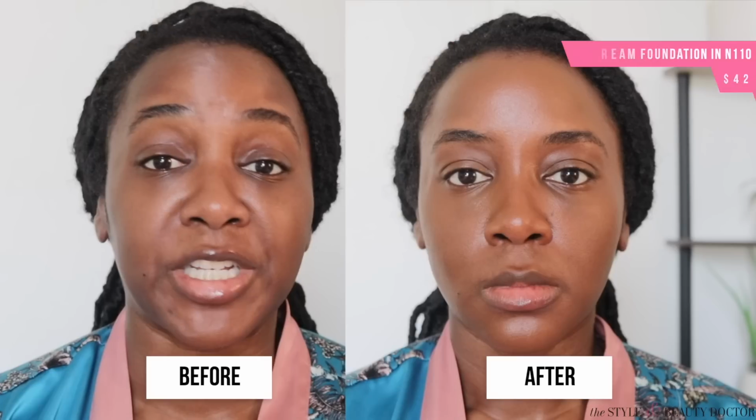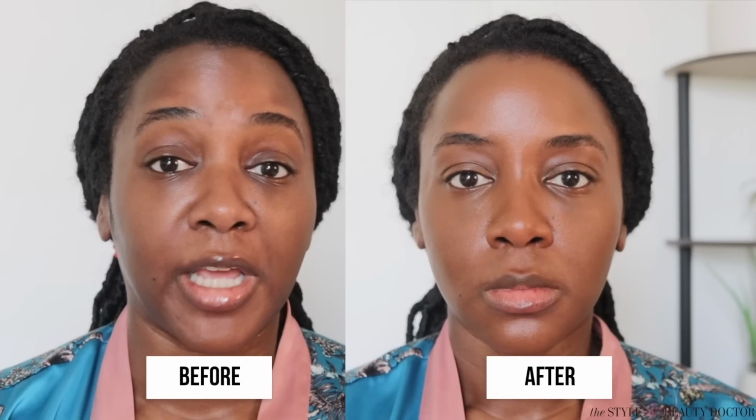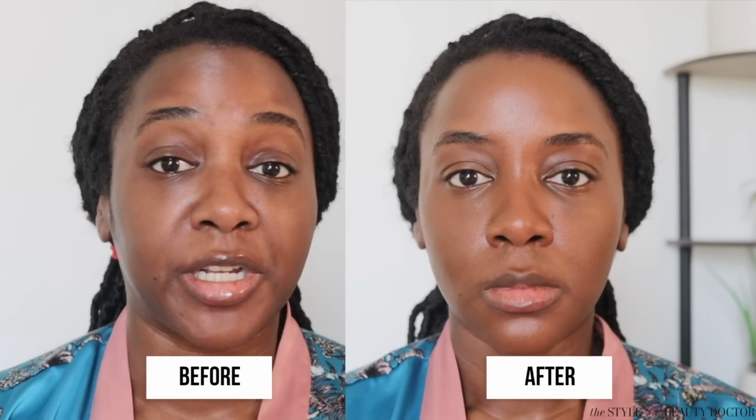So here I'm using the Cover FX Total Cover Cream Foundation in shade N110. This gives a really nice natural finish, but it covers pretty decently, as you can see here in the before and after. I do have some additional discoloration that it didn't address, so I'm going to take that Estee Lauder Radiant Double Wear Concealer and get those few areas. Then I'm going to set that with the Charlotte Tilbury matte powder.